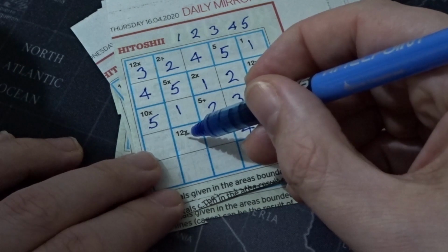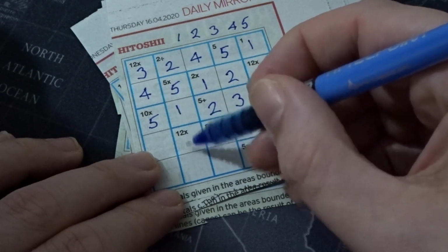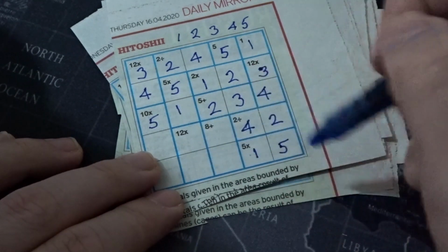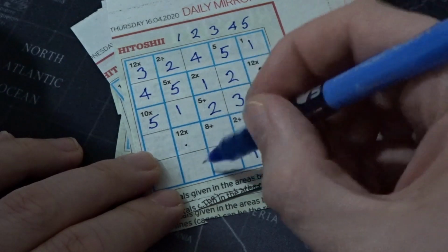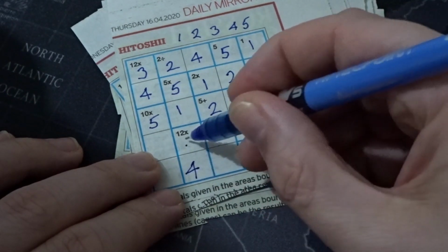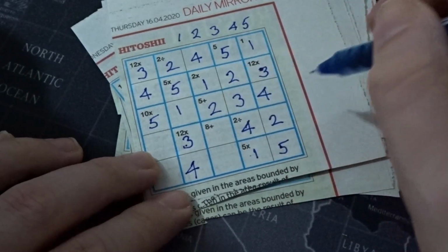So now we have 12. These two multiply to give 12, so that's 4 times 3. Well, we know this isn't 4 because of that 4. So the 4 goes down there and that becomes 3.